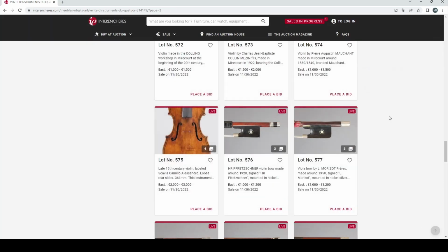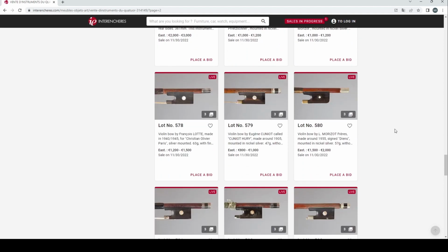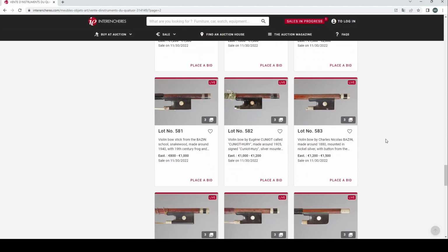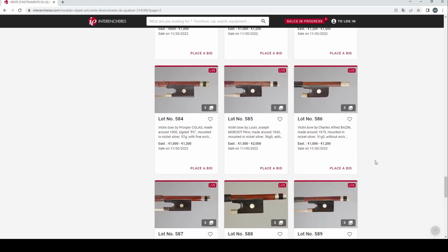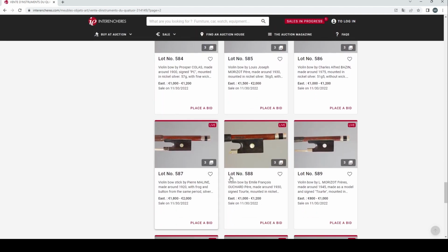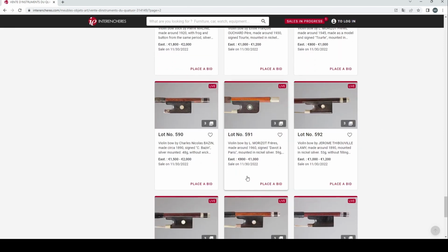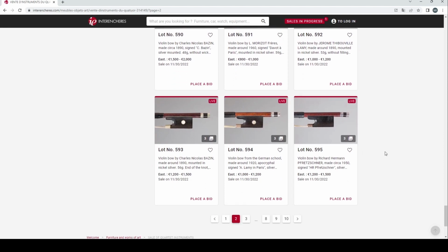It looks kind of a 19th century work. Got a Fretschner bow there, Morizot. Lot, Eugène Cuniot-Hury, Morizot, Bazin, bows there. Prosper Colas, Joseph Morizot, Alfred Bazin. Pierre Malin, Émile François Houchard, Morizot. Charles Nicolas Bazin, Morizot, JTL again, Bazin. German school, another Fretschner bow there.